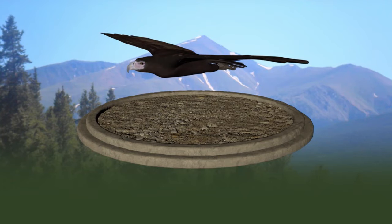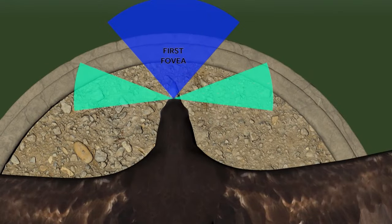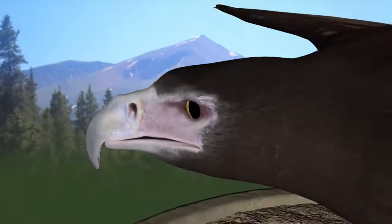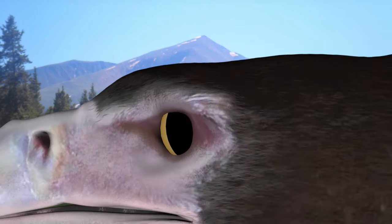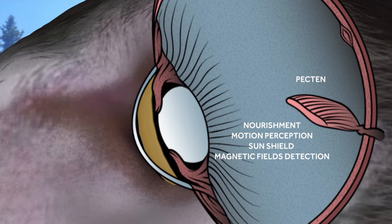Las dos foveas o centros de enfoque del águila permiten que el ave mire hacia adelante y hacia un lado al mismo tiempo. Sus globos oculares, más pesados que su cerebro, se mueven por separado, pero son demasiado grandes para girar mucho en su órbita. Una estructura del ojo llamada peine puede ayudar a nutrirlo, percibir el movimiento, proteger al sol y detectar campos magnéticos.